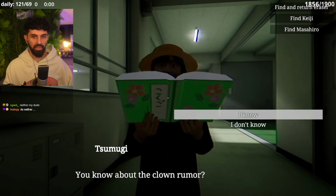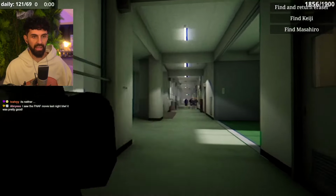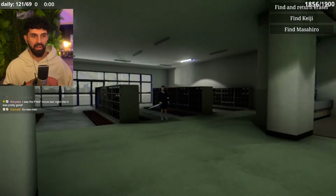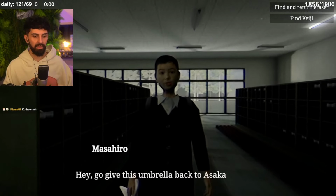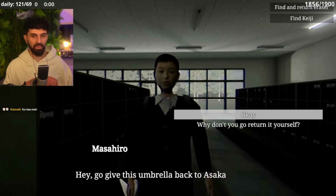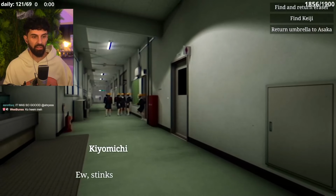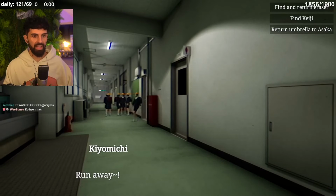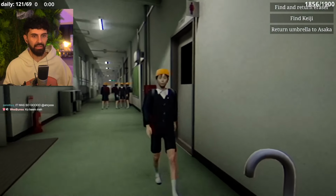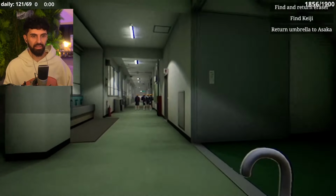You know about the clown rumor? Once you see the clown, he apparently follows you home and breaks in without your permission. Scary, isn't it? Guys, oh my god. Am I going to have to talk to all these people? Oh, umbrella! Go give this umbrella back to us. Okay. The other option is, why don't you return it yourself? But, oh. Wait. Run away. What's happening? What the hell's going on?